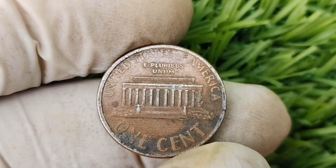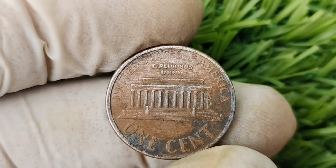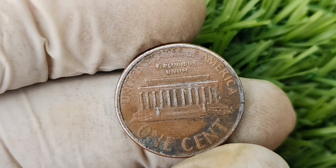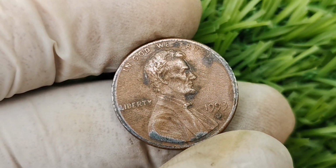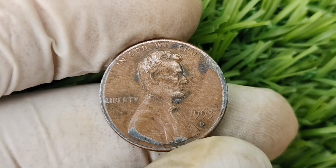Some subtle variations in how the design was struck make the coin rarer and more valuable. Trust me, it's worth learning how to spot these errors, because they can make all the difference between a penny worth a cent and one that could pay for your next vacation. If you're not sure whether your 1993 D penny has those valuable errors, you can always take it to a professional coin appraiser. They'll know exactly how to spot the real deal.